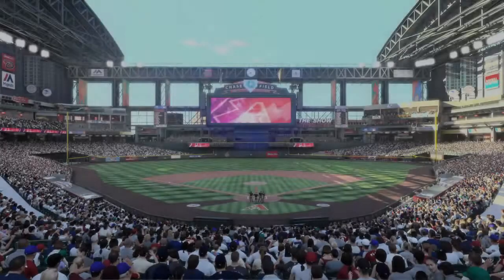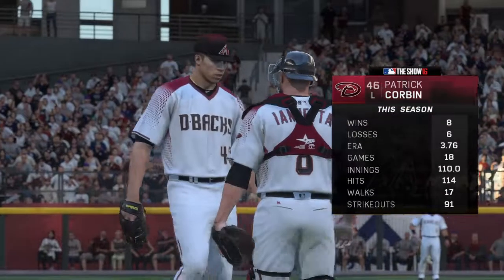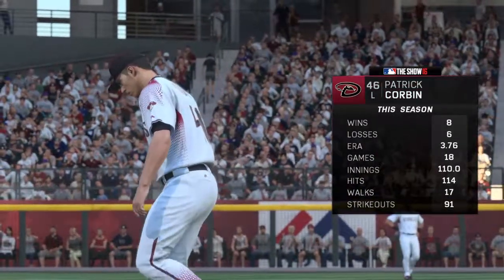As the sun begins to descend toward the desert floor, we welcome you inside Chase Field in Phoenix. Tonight it's the first of three. Patrick Corbin will be the one toeing the rubber for the Diamondbacks. What do we need to know here, EK?